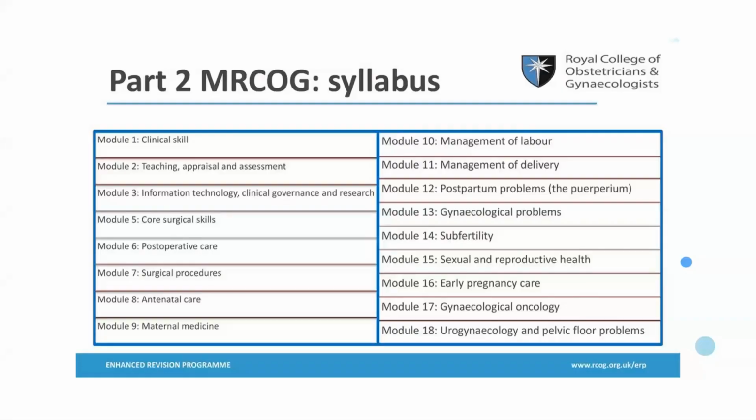So this is our Part 2 syllabus. There are 18 modules, and in almost every module, the questions come in the form of SBA, single best answer, or as an EMQ, extended matching questions. Now to remember, the extended matching questions typically come from a few of these modules, especially the surgical or post-operative area, and of course one or two will come from antenatal and maternal medicine, and at least one or two will definitely come from the management of labor and delivery and the gynecological problems and early pregnancy module. These are the modules where you have to focus for the extended matching questions.